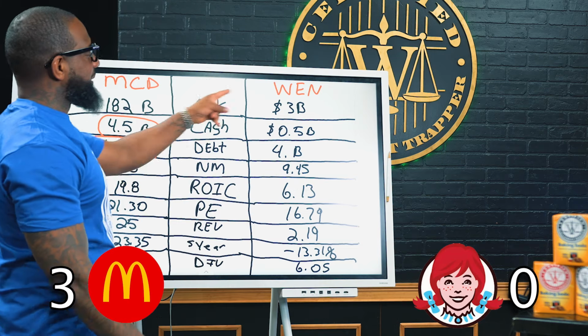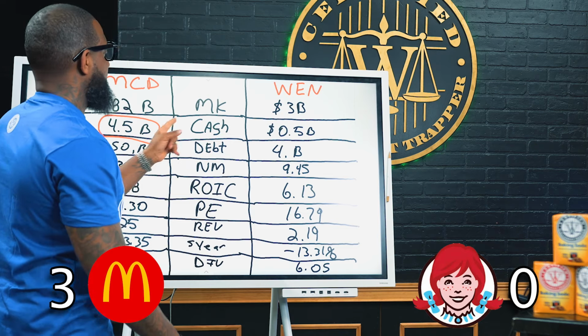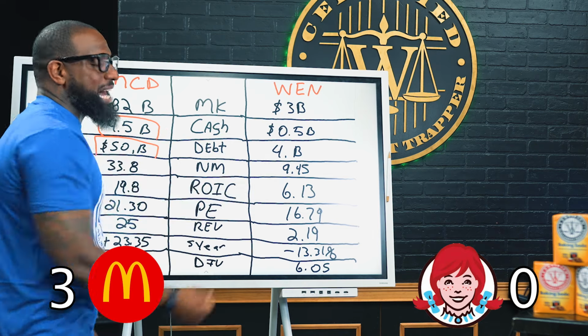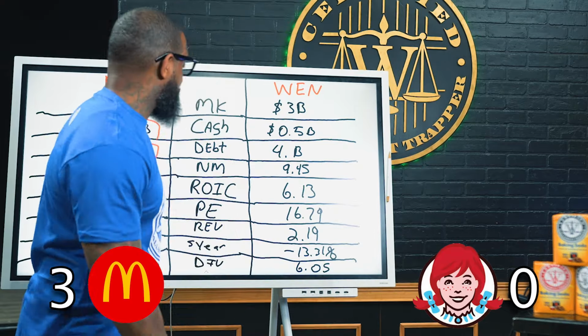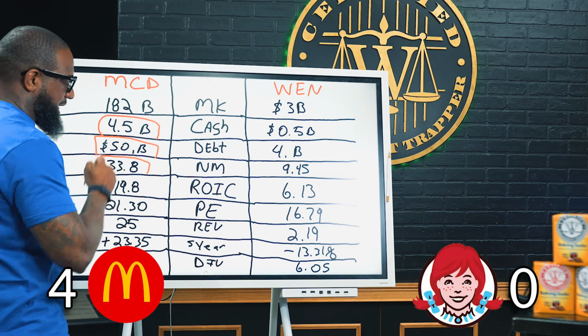Then even though that was different in market cap, even though they had different cash, that would have told us that Wendy's does a better job at generating profit than McDonald's. That's what that'll show us. But we gotta go right here because McDonald's is getting money. McDonald's is getting more money.